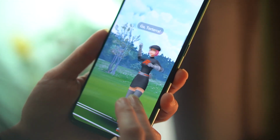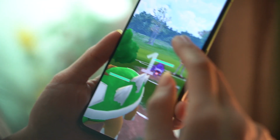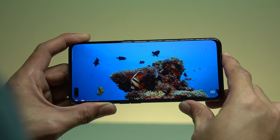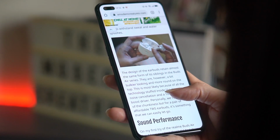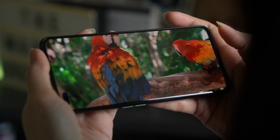Its display is 6.44 inches big and uses a Super AMOLED display. The panel is made by Samsung, which means vibrance should not be a problem, and it comes with a 90Hz refresh rate for smoother movements. With a full HD Plus resolution, you get a sharp picture quality for consuming content with good contrast for reading and browsing. As expected, colors are punchy and brightness is sufficient even under direct sunlight.